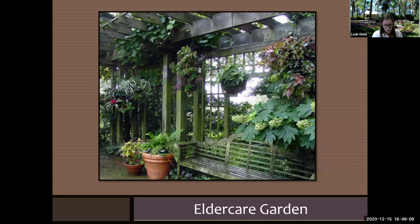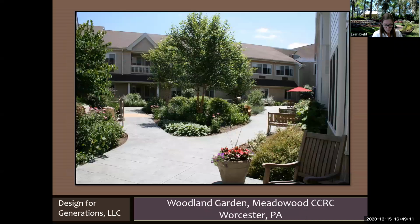So an example of an Eldercare Garden would be the Woodland Garden here, which is in Pennsylvania. This is at a continued care retirement community. It was created when a building addition enclosed a courtyard, and there's a lot of pathways here that lead to various areas within the courtyard garden. It includes a pond and a waterfall, a small sitting area, a large outdoor dining area. And it's a very tranquil sit area. It's seen a lot of different uses.